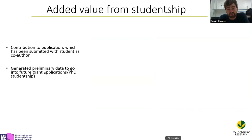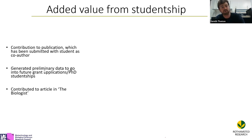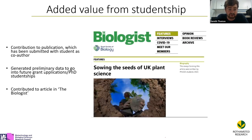She's generated a lot of preliminary data, which we're hoping to put into future grant applications or PhD studentship. So if anybody on the call wants to discuss that further, that would be great. And she's also contributed her work in an article within The Biologist, which is one of the Royal Society of Biology's magazines. So she detailed a bit more of her experience at Rothamsted.